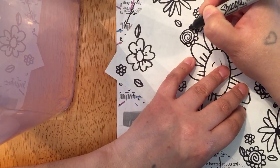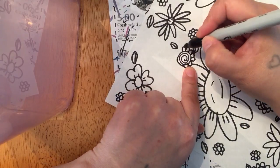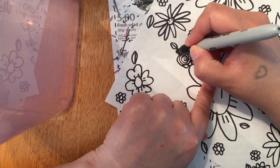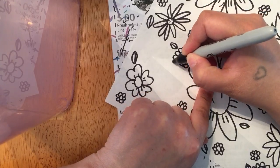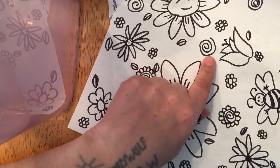Anyway, and I'm just making these into flowers just because I was like, well, this is supposed to be a thing that is meant to be colored eventually, and you really can't color swirls.